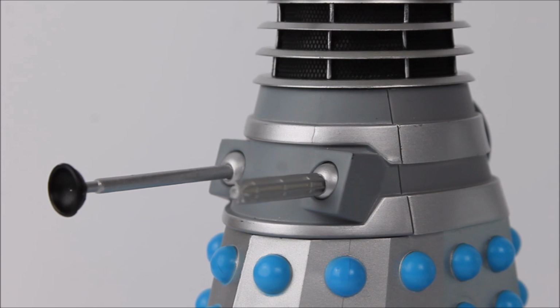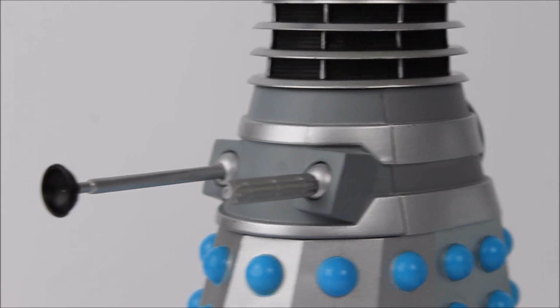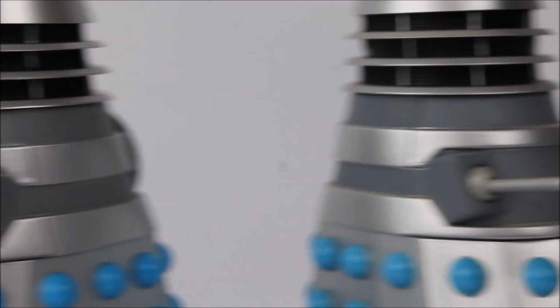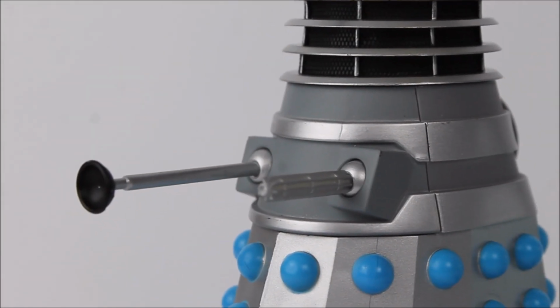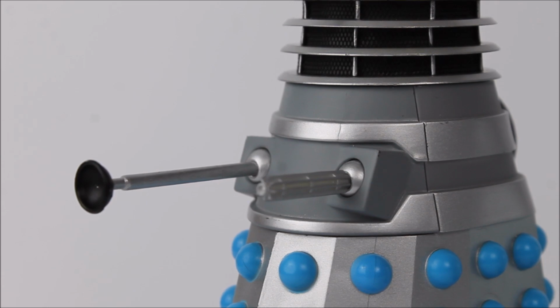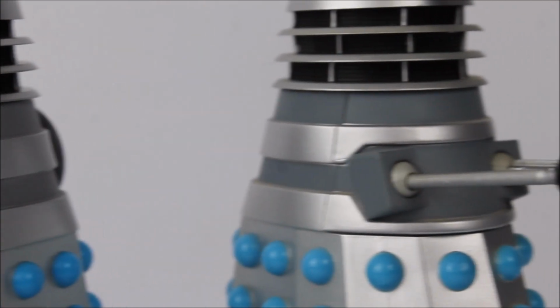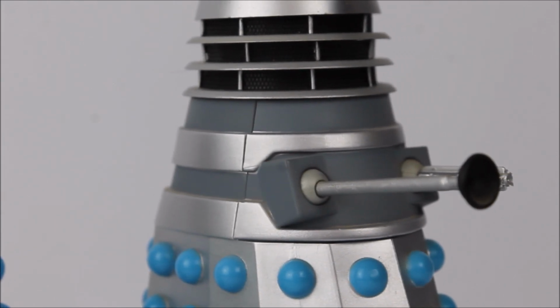The midsection of the Dalek has also received a few subtle changes. For starters, the midsection now uses an ever so slightly darker variation of grey compared to the lighter grey seen on the original release. But not only that, we also have some paint application that has been used on the ball joint of the manipulator arm and gun. This has now been painted silver compared to the standard plastic seen on the original Sound Effects Dalek.